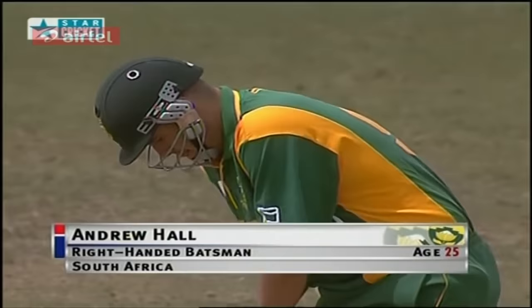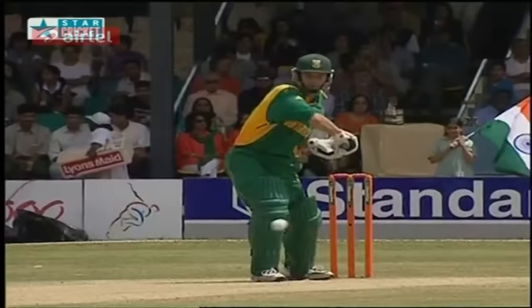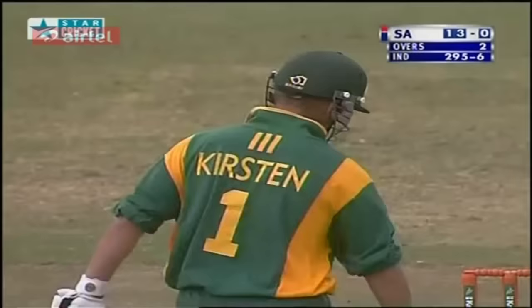Andrew Hall will open the batting once again with the trusted left-hander Gary Kirsten. And Kirsten on his way. He starts off with a boundary. Another dimension to his batting. Edged past second slip. That'll go into the boundary. It's a streaky shot from Gary Kirsten. 13 for no loss.